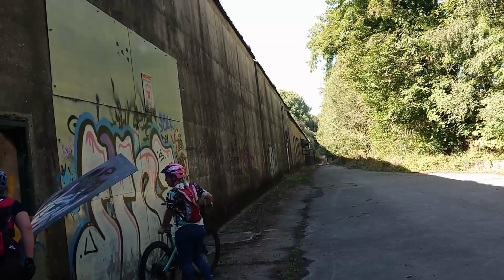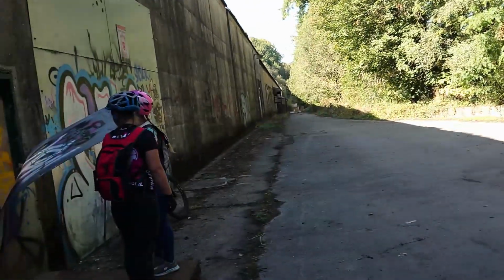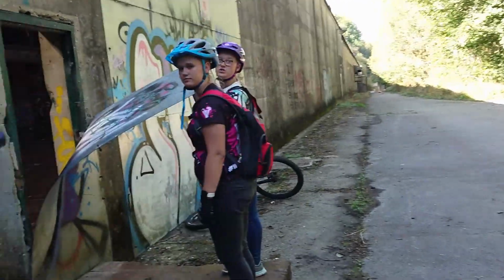So just around the corner from the cottages, which we've just come from that direction, these are the old abandoned wireworks factories, and these are owned by the British Rail.